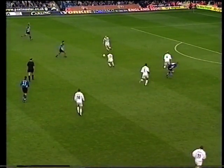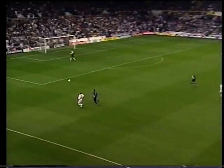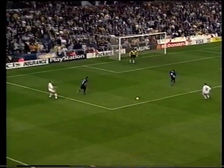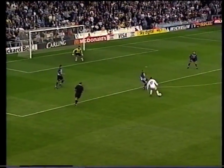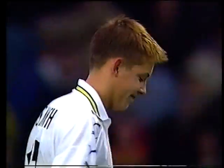Booth. Danny Mills. Huckabee and Tom. And Huckabee gets away. And Smith. And he's entitled to have a crack. He's on a hat-trick. Quite a lot of curl on the shot, but not enough.